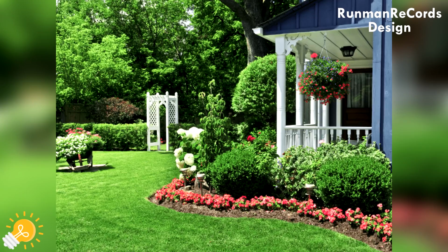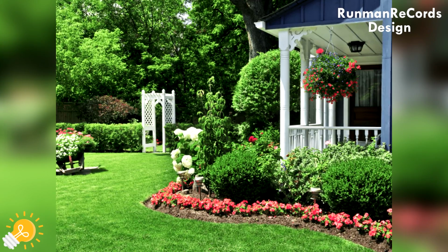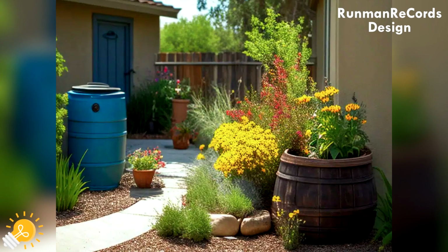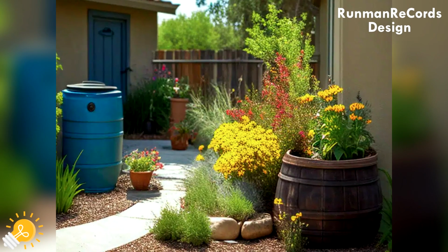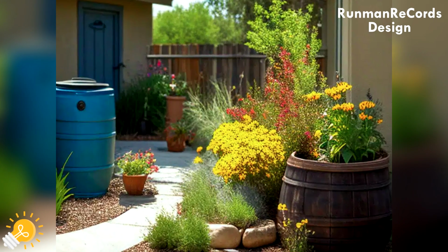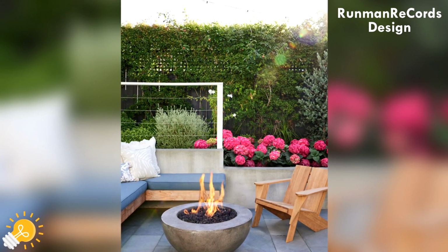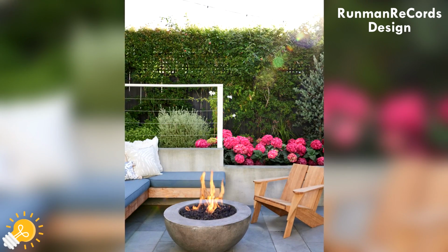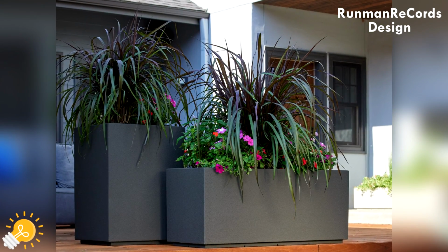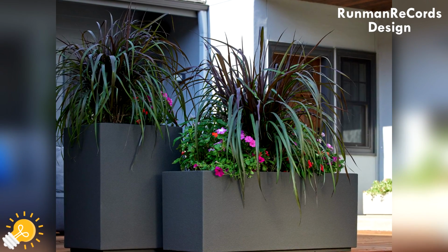Make sure to water your plants regularly, especially during hot weather, as containers tend to dry out faster. Use a moisture meter or stick your finger into the soil to check for dryness before watering. When it comes to fertilizing, choose a balanced liquid fertilizer and apply according to the instructions on the label. Over-fertilizing can do more harm than good, so moderation is key.